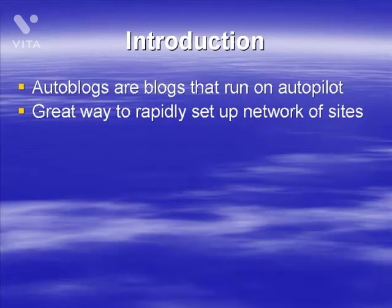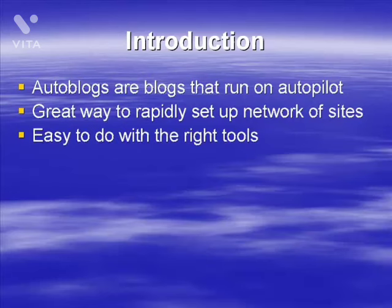You do have to be aware that some search engines will consider auto blogs to be spam, but set up properly, and as we're going to talk about in this program, you'll be able to create a network of auto blogs that will last and run well for you.